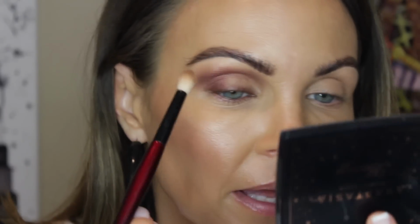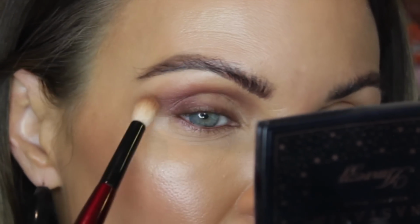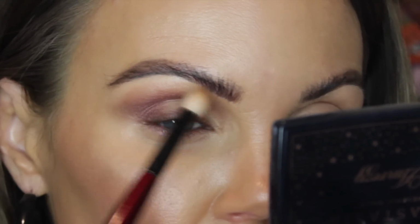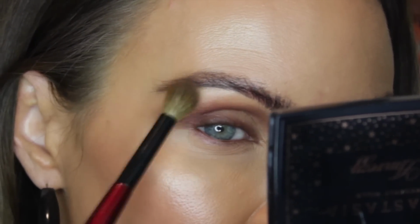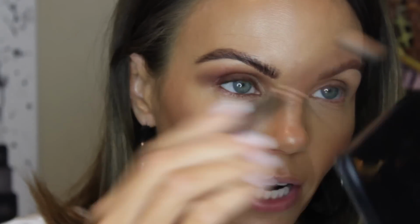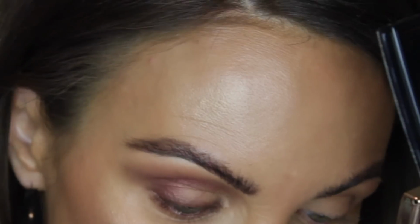I'm going to take my clean fluffy brush and smooth out those edges. And then I'm going to wipe the brush off and go back into that brown shade that I was using in the Mothership 6 palette and go back over top of these edges and bring that color back to life, but it'll add a nice dimension to that really pretty shimmer shade. I'm gonna go back into that brown shade from the Mothership and I'm gonna bring that on the lower lash line.